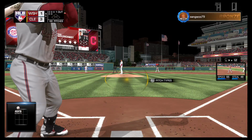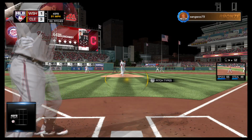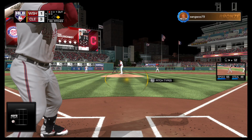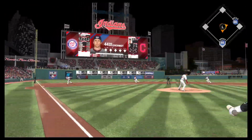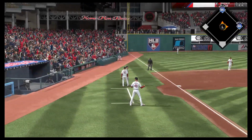Here's Paul Goldschmidt. Here's the first pitch to him. There's a fastball that just misses. Ball 1. Some stirring now in the Cleveland bullpen. They'll get both a left-hander and a right-hander up and throwing. Line drive to left. And that's in for a base hit. Make it a 1 for 3 game so far.